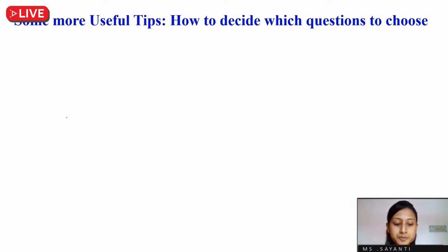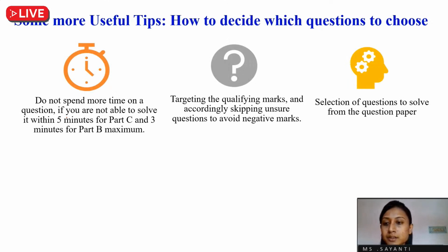Now here are some more useful tips, like do not spend more time on a question. If you are not able to solve it within 5 minutes, suppose you have allotted 5 minutes for a particular question of part C and a maximum of 3 minutes for part B. If you feel that you are not able to solve a particular question within the allotted time span, for the time being, just skip that question. Target the qualifying marks and accordingly skip unsure questions to avoid negative marking.